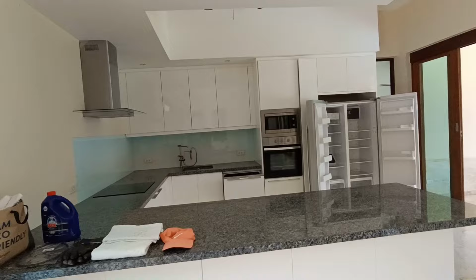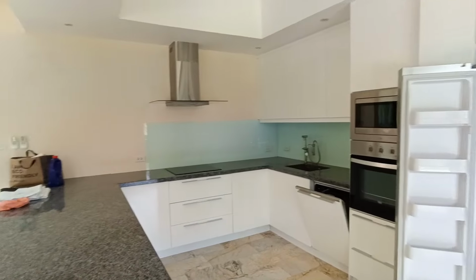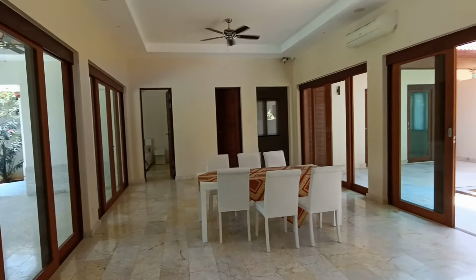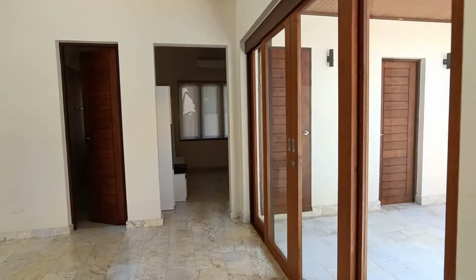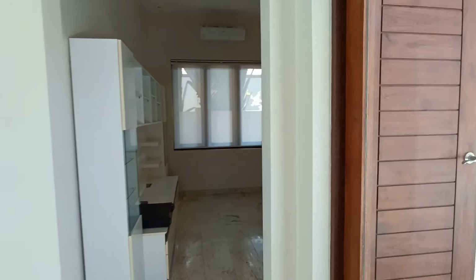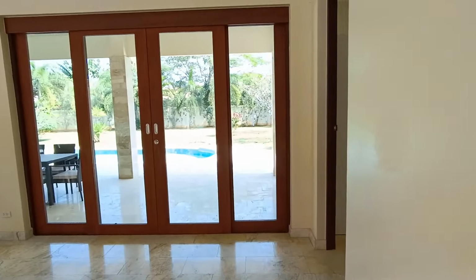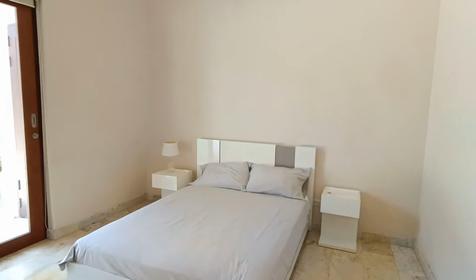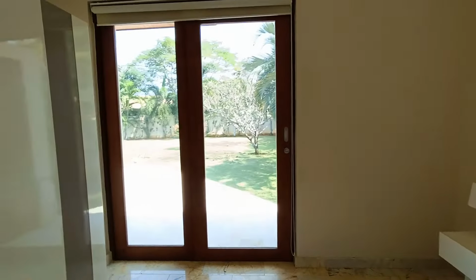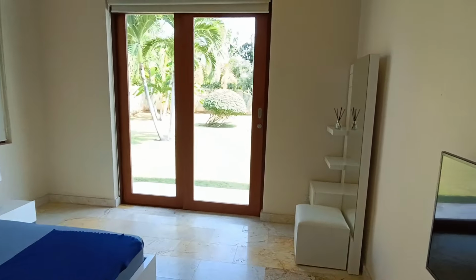European style kitchen. Fully equipped double door fridge and dishwasher, as well as an oven and microwave. As I said, the media room is over in the corner. Bathroom, guest bedroom, or bedroom two, I should say, over here. And master bedroom here, again with access to the terrace and pool.